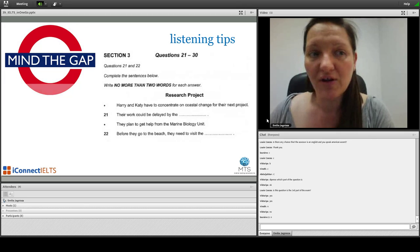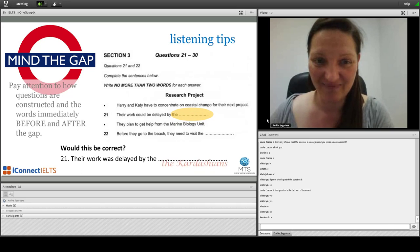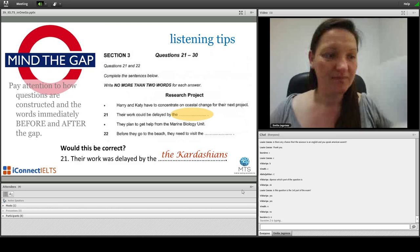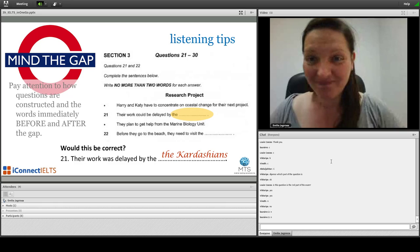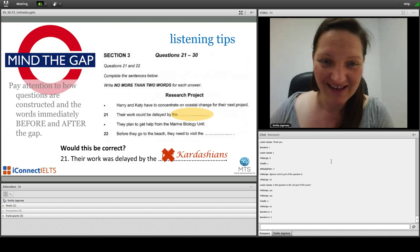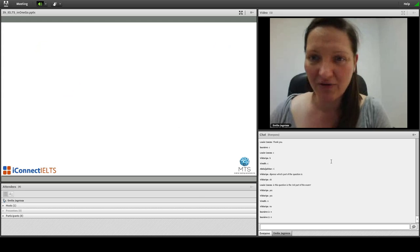Another tip I have for you: mind the gap. You have to pay attention to what is immediately before and after the gap so that you don't repeat anything. Would this be correct? No, because we have 1 word that's already there, yes? Be very careful. This is how you lose very, very silly points in IELTS listening, guys.